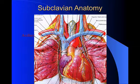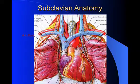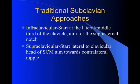Next, we're going to talk about subclavian anatomy, and this is my favorite line. So we see here in this diagram that the subclavian and the IJ form the brachiocephalic trunk and a venous lake per se, especially on the right side. So traditionally, the subclavian could be approached either infraclavicular or supraclavicular.